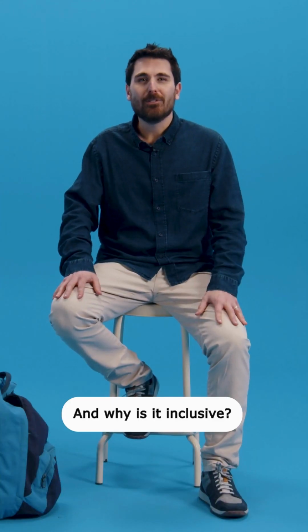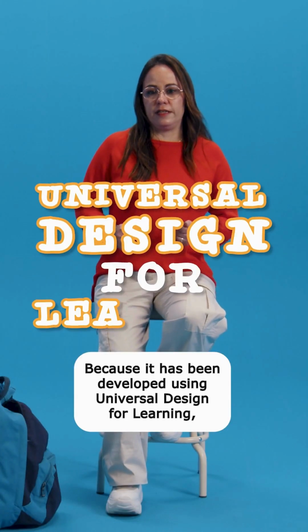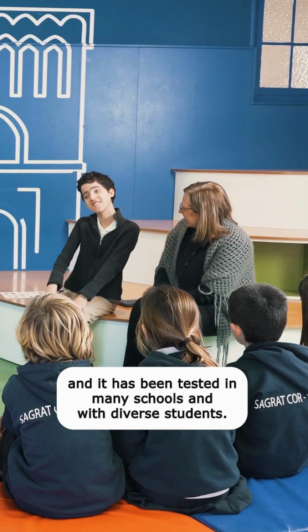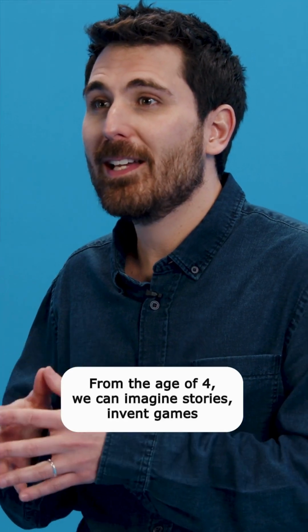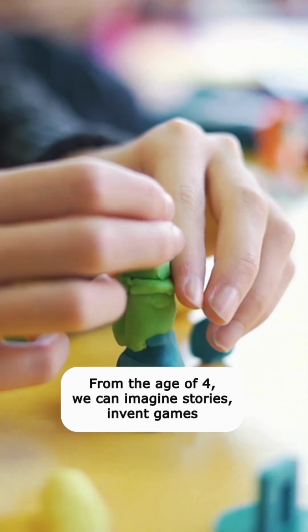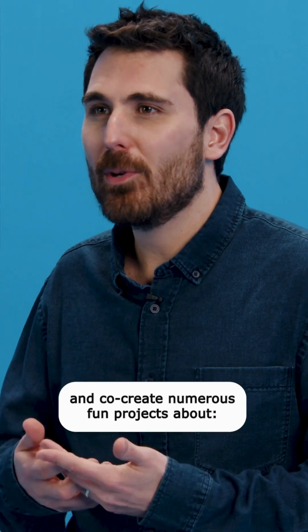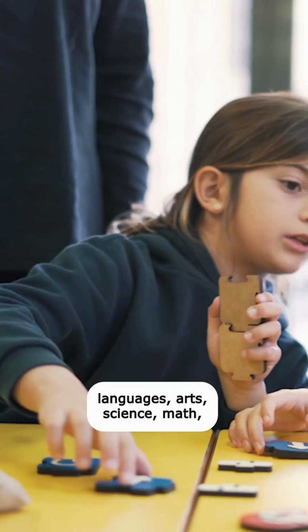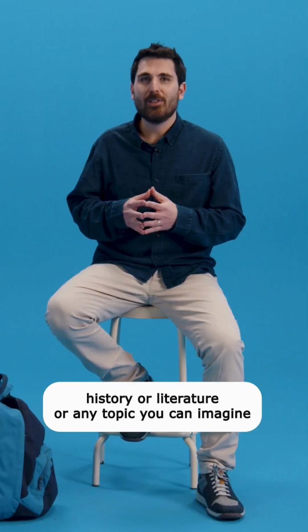And why is it inclusive? Because it has been developed using universal design for learning and has been tested with a large number of schools and diverse students. Let's see what we can create with Tactile Jr. From the age of 4, we can imagine stories, invent games, and co-create a multitude of fun projects about languages, art, science, mathematics, history, literature, or any topic you can imagine.